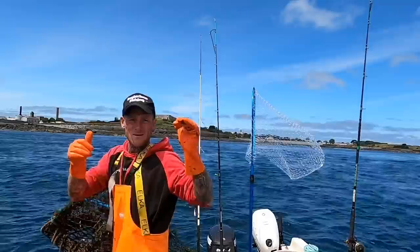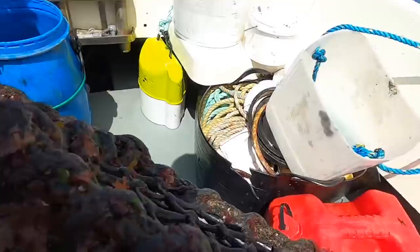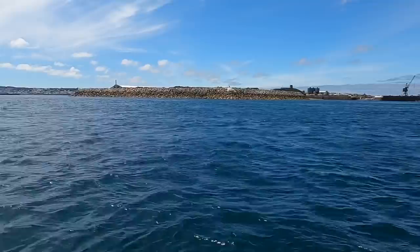Got the second and last string up, smash fishing pot, absolutely nothing. Two spider crabs. Second pot, we have brown edible crabs and spider crabs. Now they're no good, neither. And in the third and final pot, we have a lobster in the back there. He's not big enough, but yeah, lobster and a velvet swimming crab that's been eaten. So that's it, guys. I'm gonna rebait these, play them out, and then we'll see what we're gonna do next.